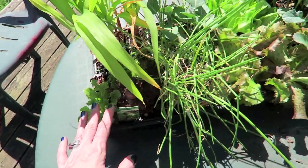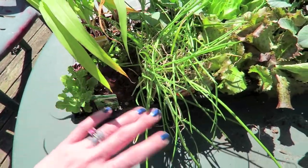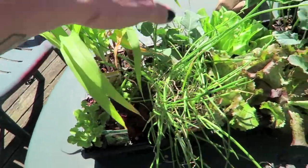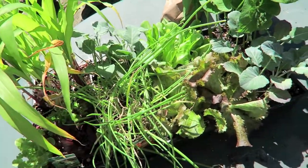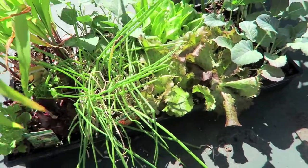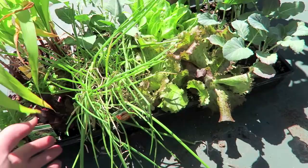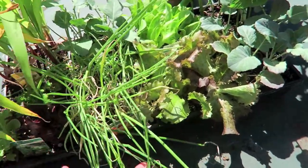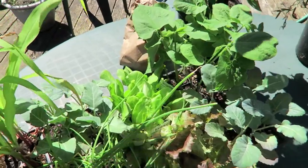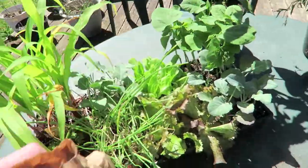So we got like 3 different types of lettuce, like green lettuce, a lettuce mix, Boston lettuce. We got corn, 2 things of broccoli, which is a lot because that will be like 12 broccoli plants, but homegrown broccoli is seriously amazing. We got some Walla Walla onions. We got some green beans. We got some red potatoes.